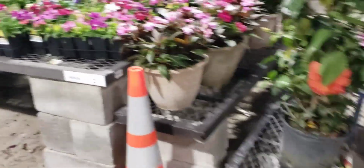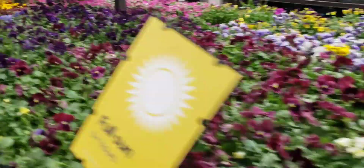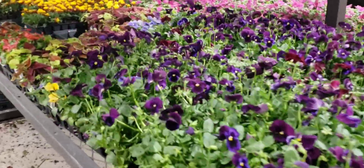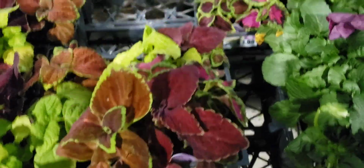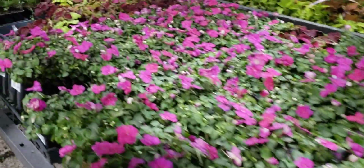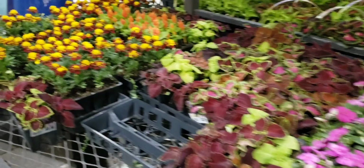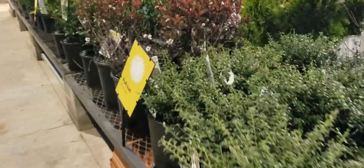So let's see, what are we going to look at here? Some annuals, looks like pansies, some coleus here on the left. That was pretty. Coleus is also easy to grow from seed, and it's very cute, similar to basil. It looks like a little baby basil. Marigolds, also easy to start from seed. I did end up buying, well, you'll see in the upcoming video.